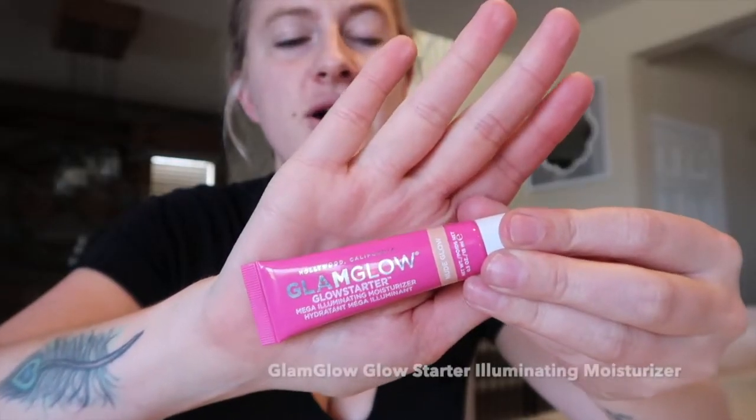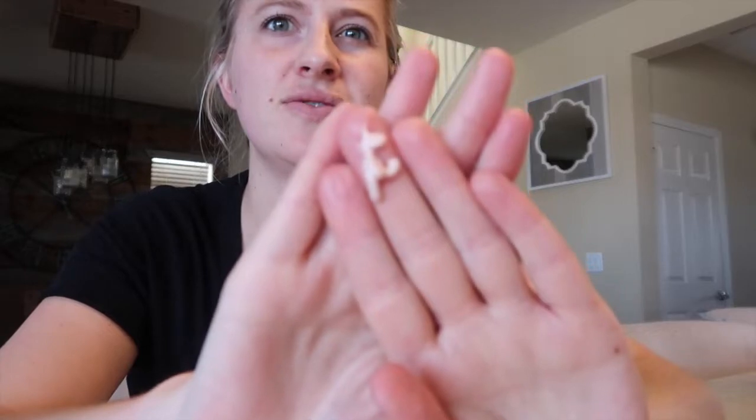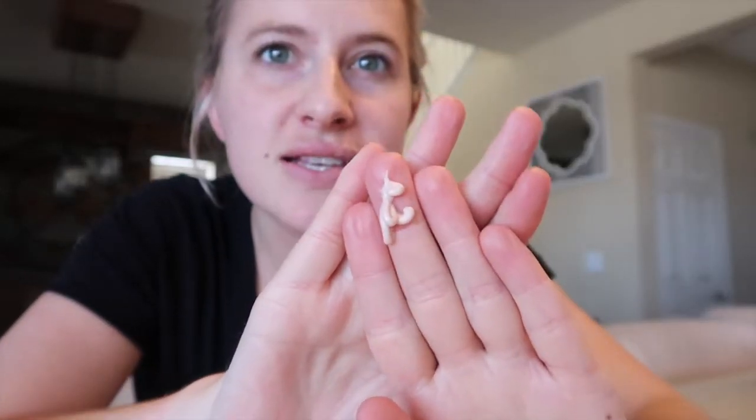Okay, so the first one I'm gonna share with you is Glam Glow, and this is a Glow Starter Mega Illuminating Moisturizer. So it does have a little tint to it, but it's not a coverage tint, it's more an illuminating tint. So I'm gonna put a little bit on, and as you can see, I don't have any shine, I have nothing on my face. And this one comes out a really pretty, very subtle shimmery, and it smells like bubble gum.